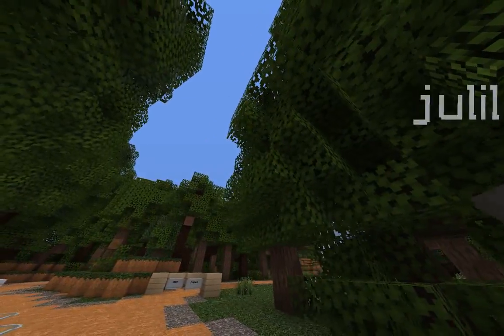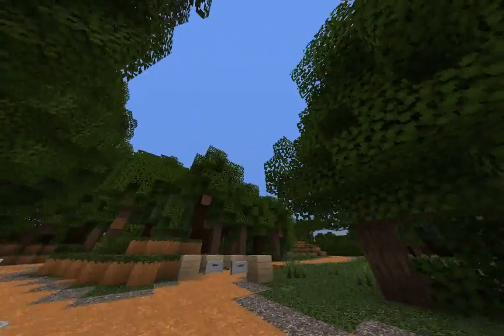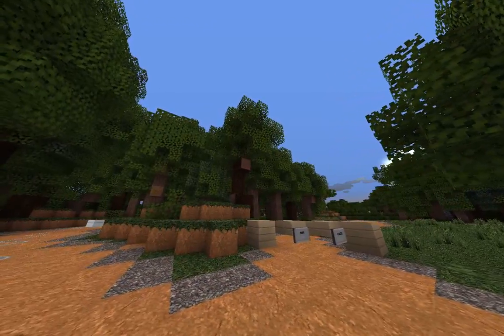Oh no, the road is closed. How is the road closed? Maybe if we swing up here and go to the right, we'll end up where the road would have taken us.